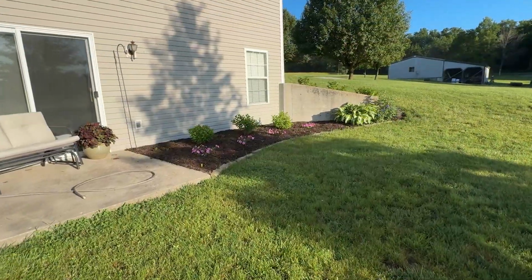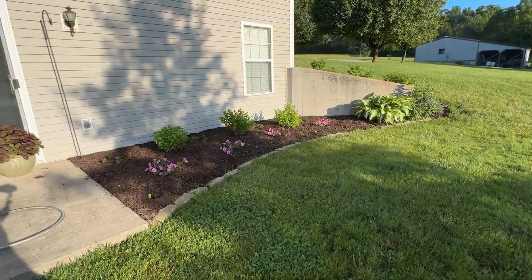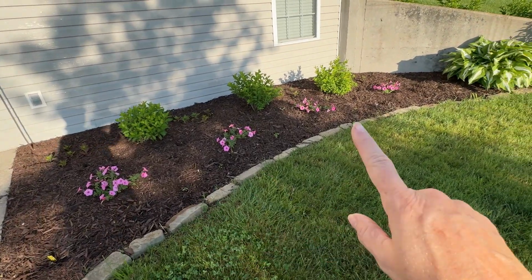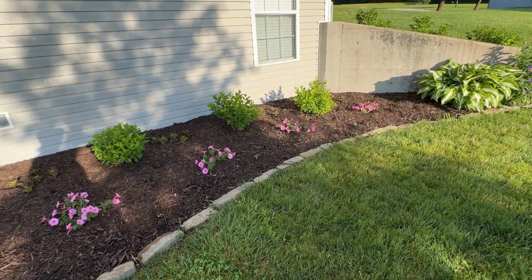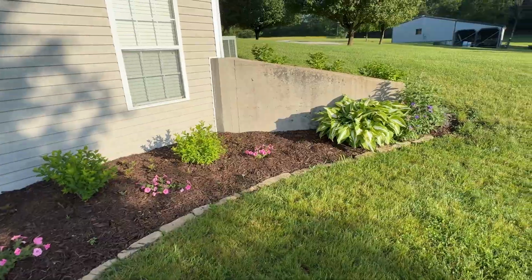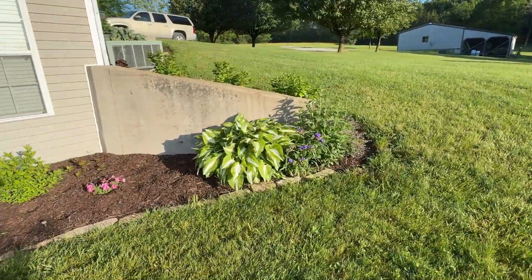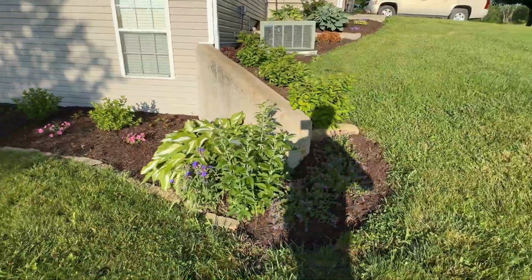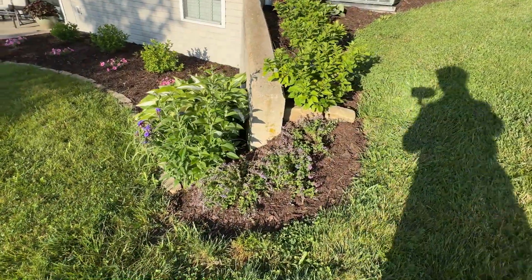So here we are on the east side of the house. Gets about 6 hours of morning sun. Of course, the things in this front part of the bed get even more sun because it's further away from the house. But here is where I relocated the Nepeta. Let me get my shadow out of the frame so you can see.